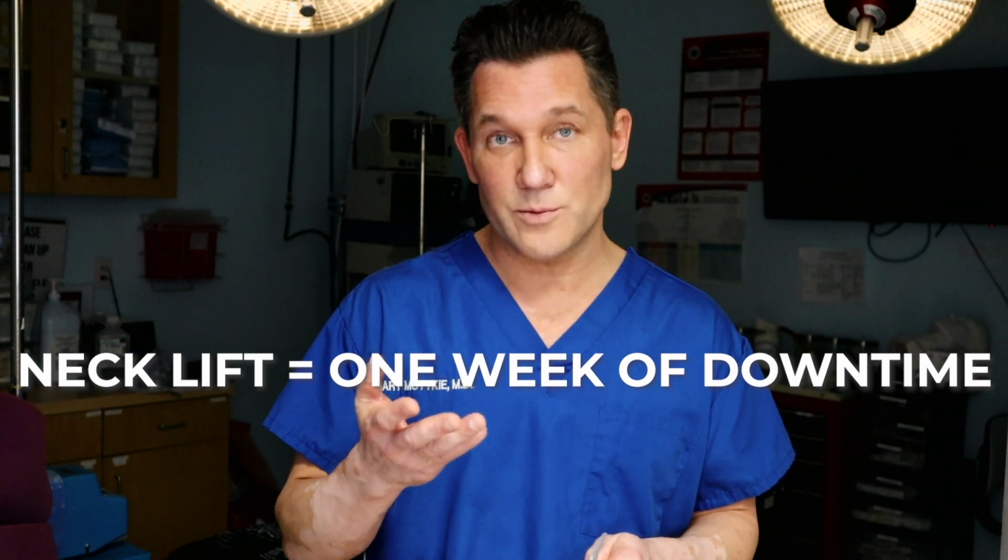Doing the neck lift and tightening those muscles in your neck obviously comes with a little bit more downtime because it is a surgical procedure. You'll be a little bit swollen or bruised in the neck for at least a week. As far as pain, it's not a painful procedure, but you do have a little bit more recovery than if you were just to do one of the skin treatments that are non-surgical.